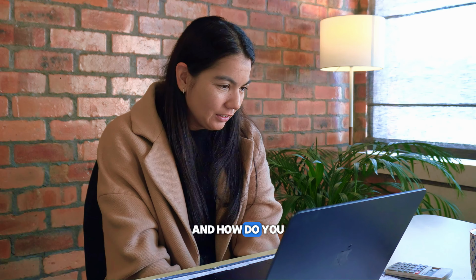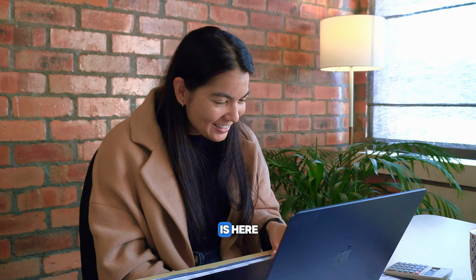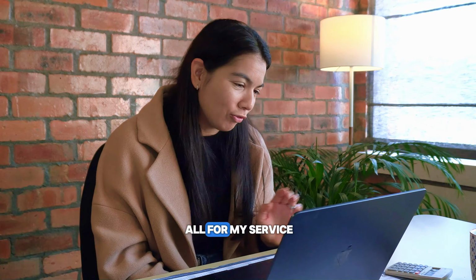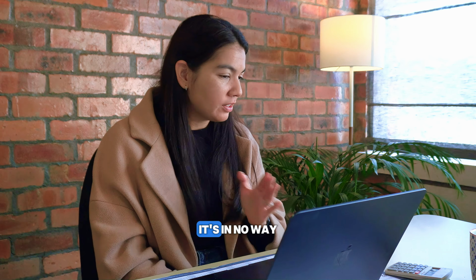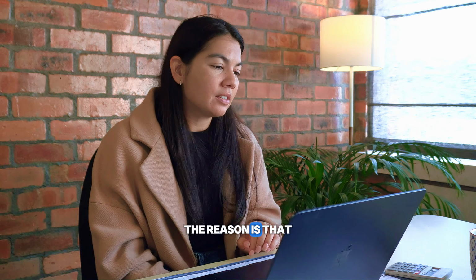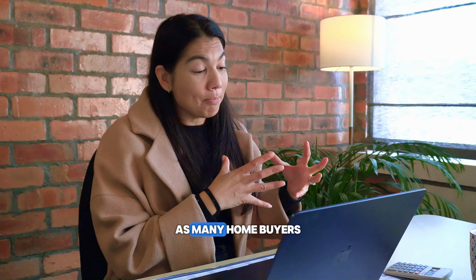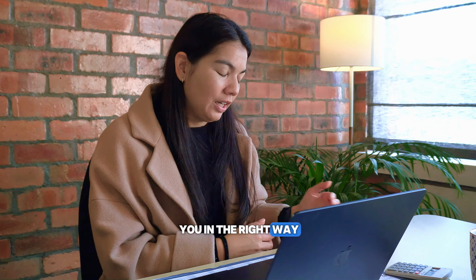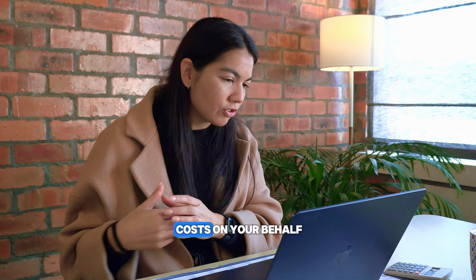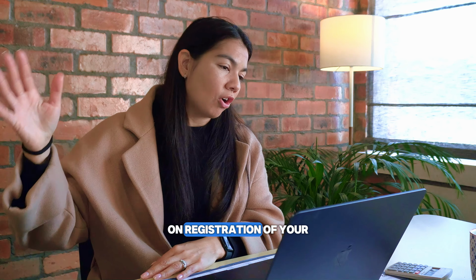How are your fee structures, and how do you make your money, and what is our responsibility towards you? So we've spoken about us now. Yes. So the great thing is here that you do not pay me anything at all for my service. The bank subsidizes our commission on your behalf. It's in no way passed on to you. The reason is that they have acknowledged that in this marketplace, there wouldn't really be as many home buyers as there are today without us assisting you and guiding you in the right way. So they acknowledge that, and they subsidize those costs on your behalf, which is brilliant. And it's a commission that's paid to us once off on registration of your home loan.